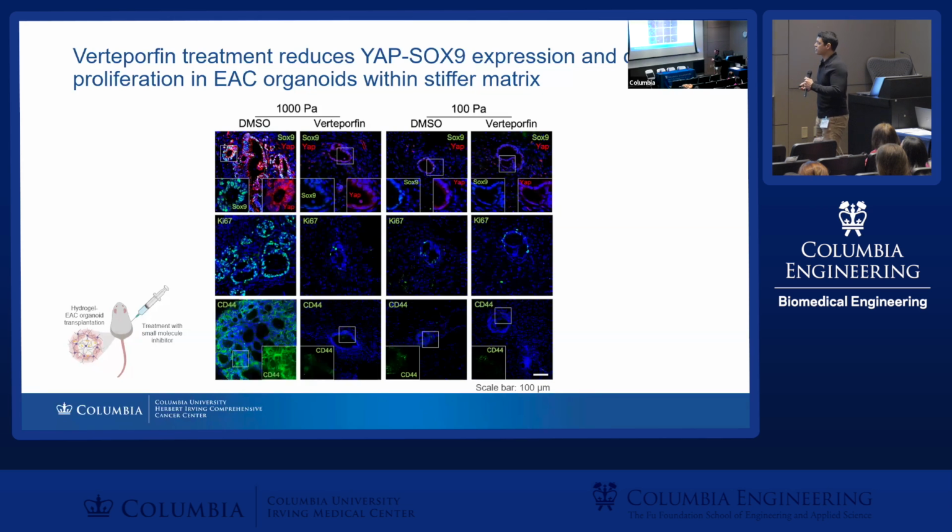When we looked at cell proliferation as well as CD44 expression, we saw a similar trend, with significant differences, where the cell proliferation and CD44 expression, vis-a-vis stem-like properties of the cancer cells, were significantly decreased in the organoids within the stiffer gel in the treated mice as compared to the control groups, and those effects were very similar to those in the organoids in the softer microenvironment. What this data suggests is that there is a matrix stiffness dependent effect on not only the YAP and SOX9 activation, but also the stem-like properties of the cancer cells, and that we can revert that effect of matrix stiffness via inhibition of YAP.